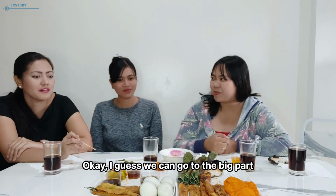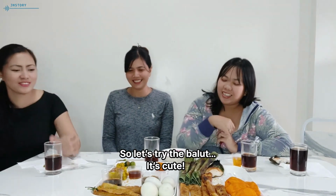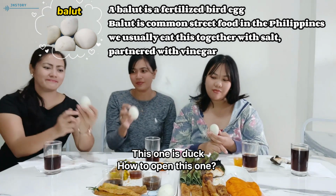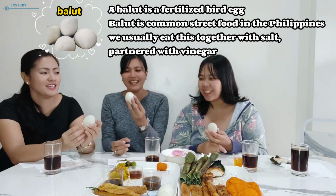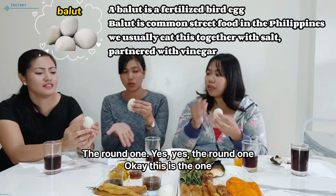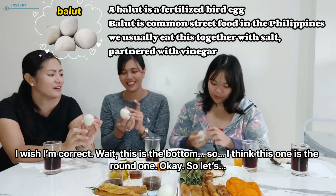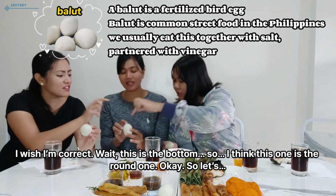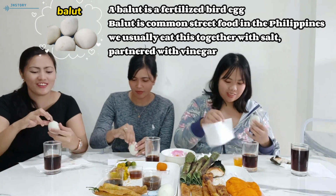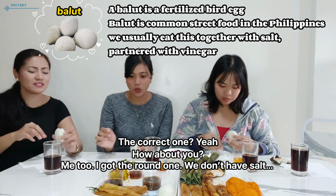Okay, I guess we can go to the main part. The main dish. So let's have the balot. It's cute. This one is the balot. How to open this one? I don't know how to open this one. I have to look for the bottom, the round one. Okay, this one. I wish I'm correct. I got it correct. Oh, we didn't have salt. We don't have a sauce.